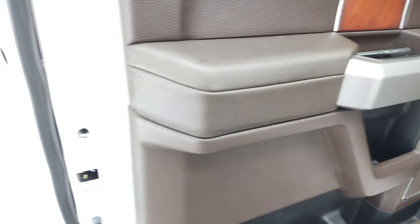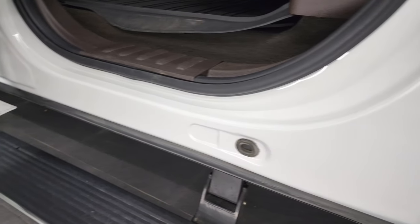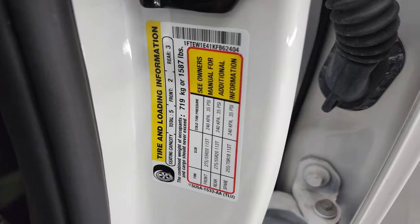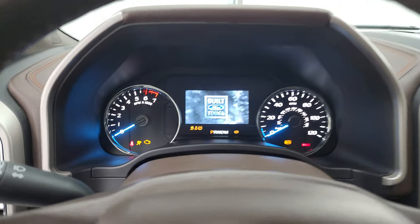Child safety locks on the back doors, and the bottoms of the doors all look fantastic on this truck. Show you the tire and loading information sticker, as well as the VIN sticker. All right, we'll hop inside, check out the miles, the radio, and everything that this truck has to offer on the interior.